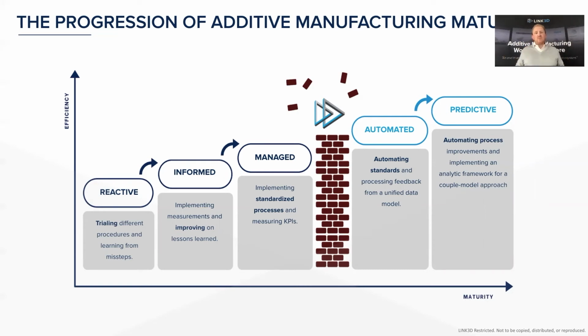And we knew to accomplish this change, it was going to be necessary to get the machines to open up their systems to Link3D. And traditionally, unfortunately, the machines have been very closed. So they were not very open to collaborating with not only us, but even with their own customers or any other players in the space.